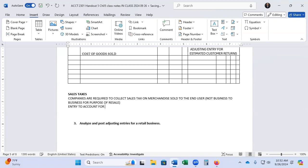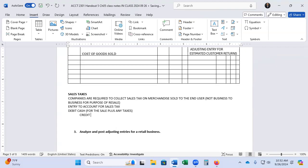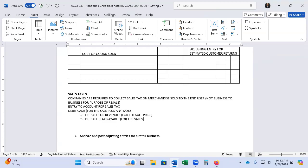And the entry to account for sales tax would be a debit to cash for the sale plus any taxes. And then you would credit sales or revenues. And this would be for the sale price. And then you would credit sales tax payable for the sales tax. Any questions there?